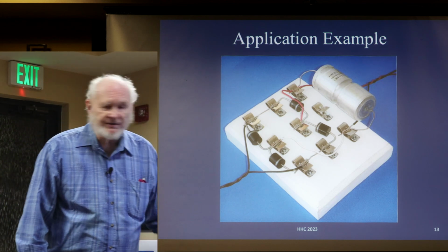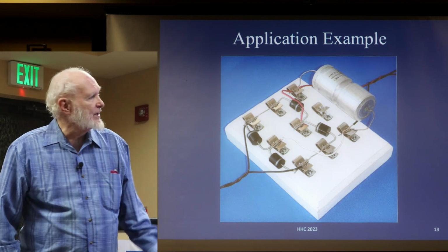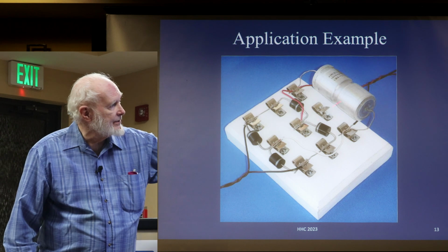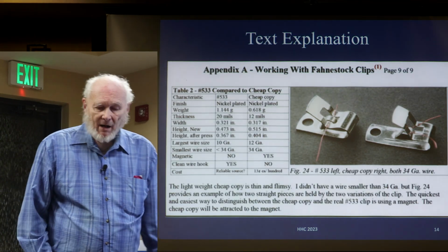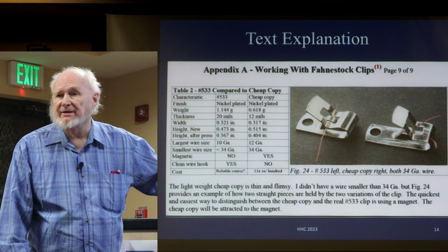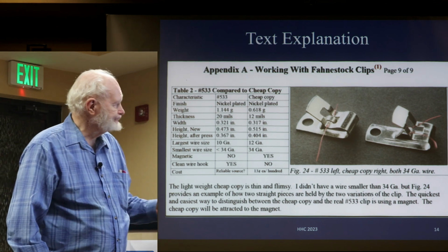Now this is an example of how you might use fan stock clips. This is a full wave 3 amp bridge rectifier with a heavy duty filter capacitor, AC in here, and DC out over there. Now I have a writing project on fan stock clips, and then I made an appendix to another writing project on making an electrical connection. And I give all the details here.